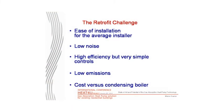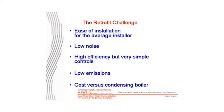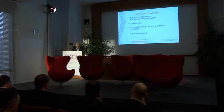Low noise level. Boilers have already established in the mind of consumers a very high expectation for quietness of the heating function. High efficiency, of course, but the efficient performance must be assured with a simple system of control, enabling a simpler user interface. Sophisticated controls will not be accepted by the installer and by the end user also. And low emissions, of course, reducing the amount of direct and indirect emissions, in particular in urban areas, CO2, NOx, and PM.